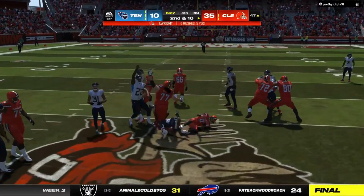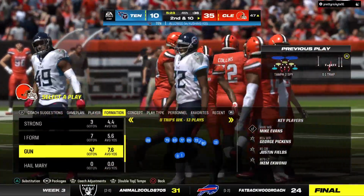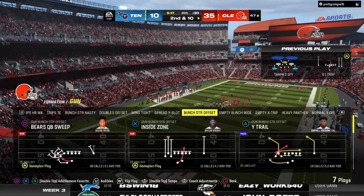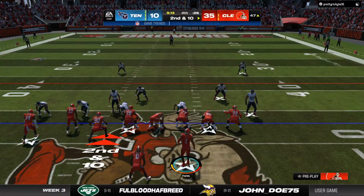On 1st down, they'll go to the ground attack. And nothing doing. He's immediately taken down at the line of scrimmage. Give the tackle there to Daniil Hunter. And as a defensive end, getting off the ball quickly, swarming to the football, making a tackle. That's what we saw right there.